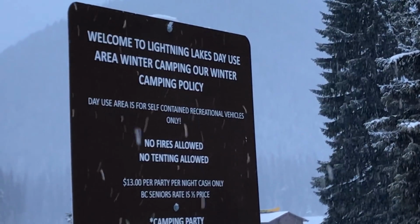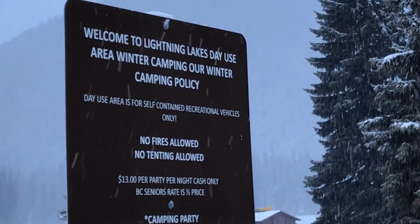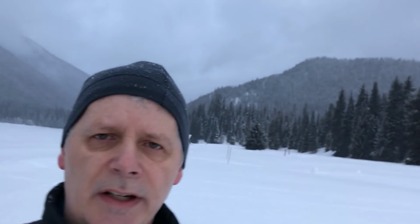Good morning. It's Tuesday, April 2nd, and I'm here with my friend Mike, and we've got the Zion. We're at Manning Park in BC, and we stayed overnight in the Lightning Lake parking lot, which in wintertime you're allowed to stay in if you've got an RV or some sort of self-contained vehicle. We're the only ones here, not a big surprise. About -4, snowing lightly. We had a good night. It was very quiet. Snowed a little bit, but not too much.